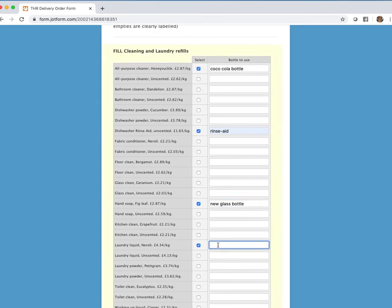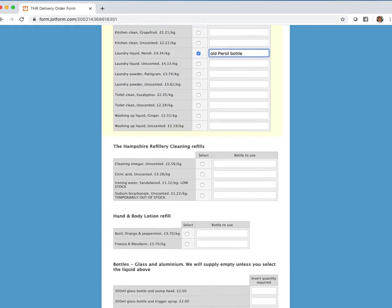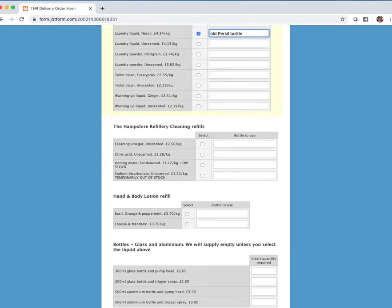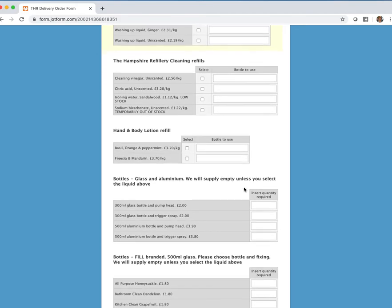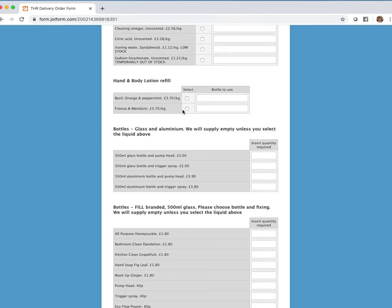And then for the laundry liquid, I'm going to put in old Persil bottle. So that makes it really clear to us when we receive your bag, and bearing in mind we process many orders on that morning, it just helps us to make sure we select the right ones for you. So you may wish to order additional cleaning or hand and body lotions, and those are there for you.